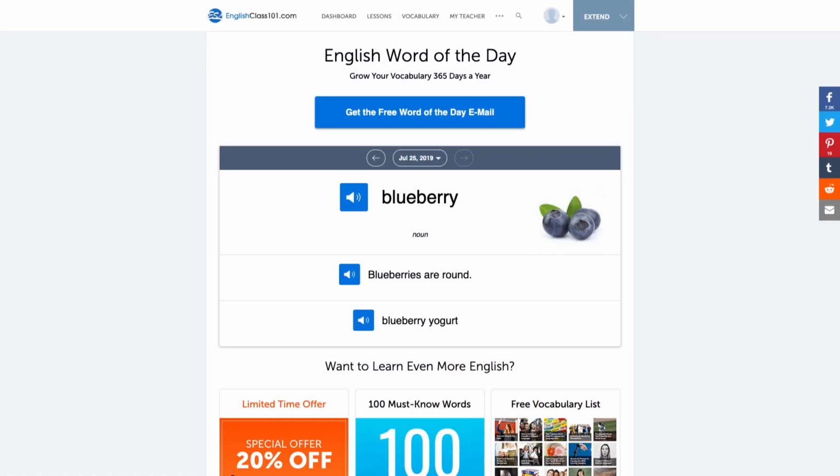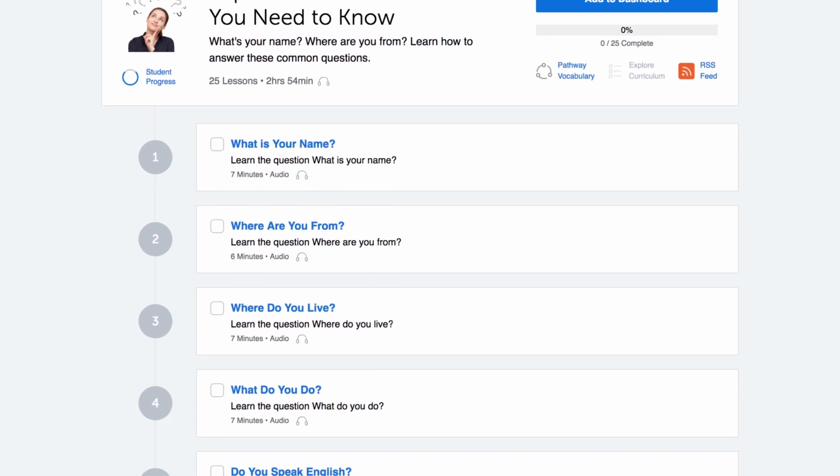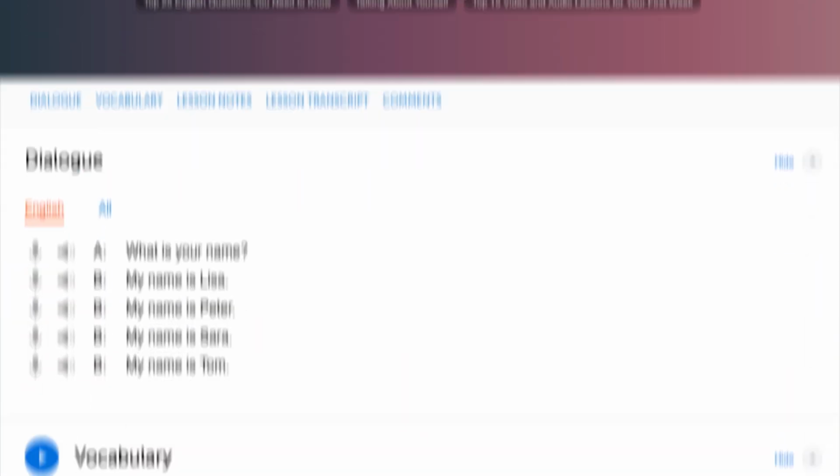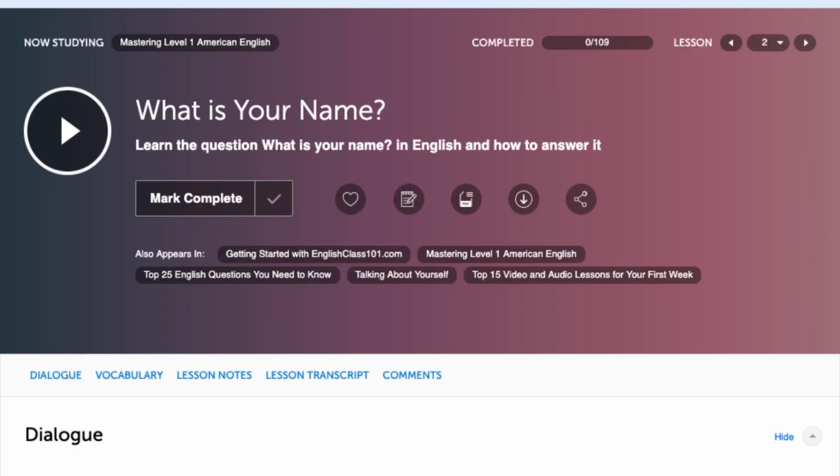If you're learning with our program, you can start with the word of the day email or do a quick 3-minute audio lesson. You can copy out the lesson dialogue, read through the lesson notes, or even easier, just review and re-listen to a lesson you took the day before.